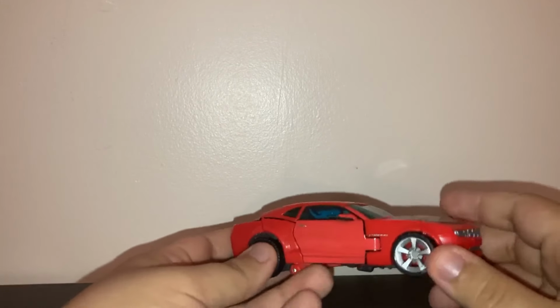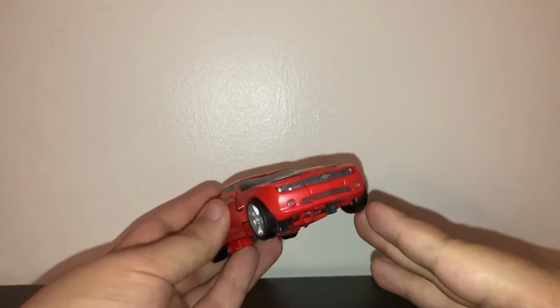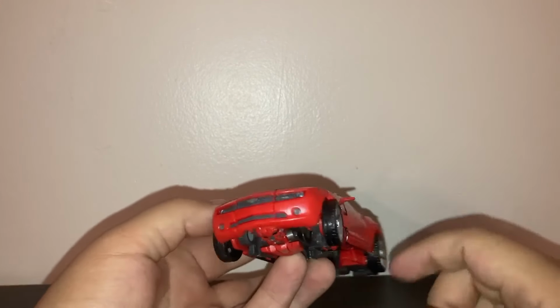You know, when I was a kid, this is the car I wanted to have when I grew up. The red 2009 Camaro. Because that's what this was. This was the 2009 concept.